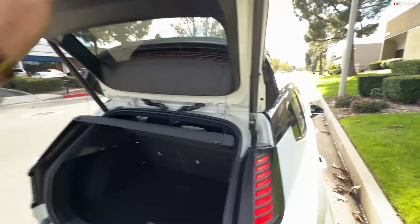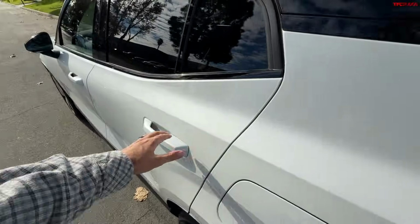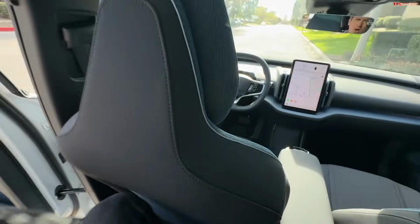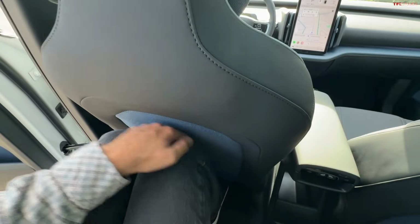Let's go ahead and close up the trunk, and we're going to do a quick little look at the second row here. So I'm 6 feet tall. This is my driving position. Just enough legroom. I'm able to just squeak in there with legroom. Headroom with the full panel roof in this model. Ooh, it's good. That's a win from me.